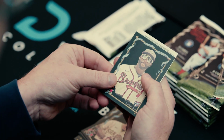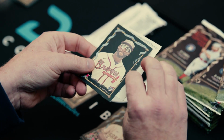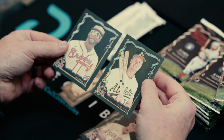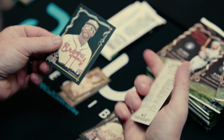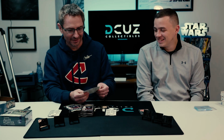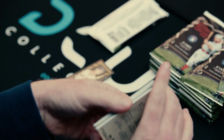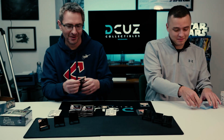Here's that Michael Harris, and looks like it's upside down. And I don't think it's anything. No. I don't think it's short. I think it was just upside down. Okay. You can sleeve it with Michael Harris. Yep. I got excited for nothing there.